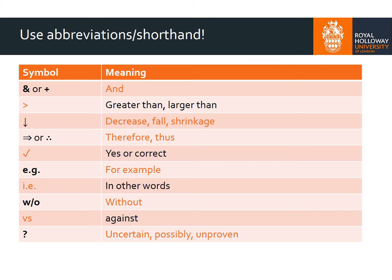And here are the answers. So check how many you got right, and consider using these more frequently in your notes, and getting used to the meaning, because they can save a lot of time. For example, using e.g. as I've just said instead of for example can be really helpful because you're saving a lot of time by writing e.g. rather than example.